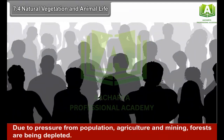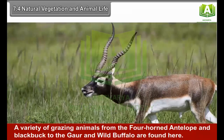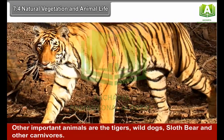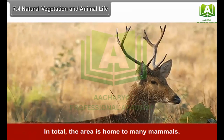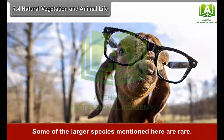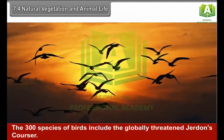Due to pressure from population, agriculture and mining, forests are being depleted. A variety of grazing animals from the four-horned antelope and blackbuck to the gaur and wild buffalo are found here. Other important animals are the tigers, wild dogs, sloth bear, and other carnivores. In total, the area is home to many mammals. Some of the larger species mentioned here are rare. The Indian giant squirrel is endangered. The 300 species of birds include the globally threatened Jerdon's courser.